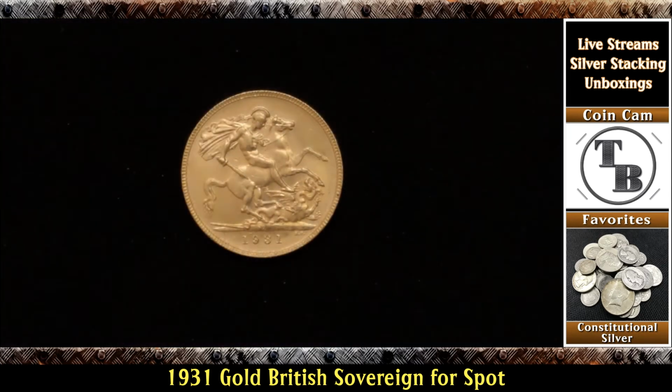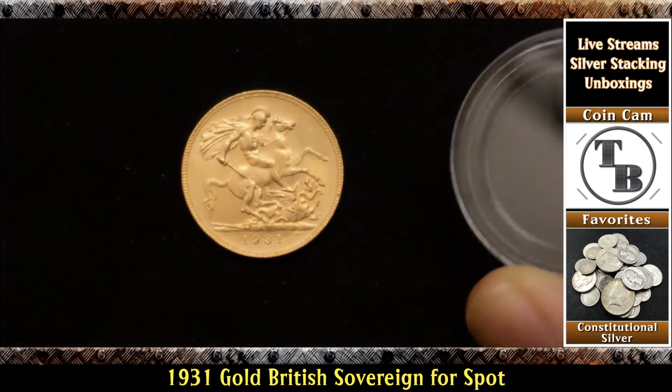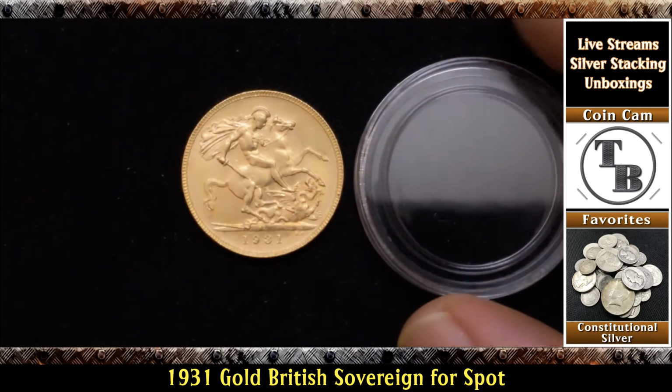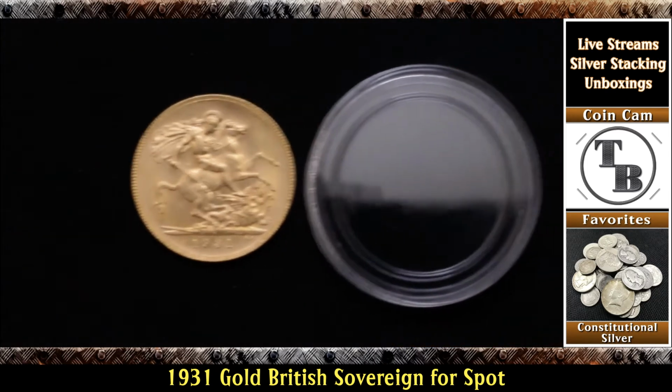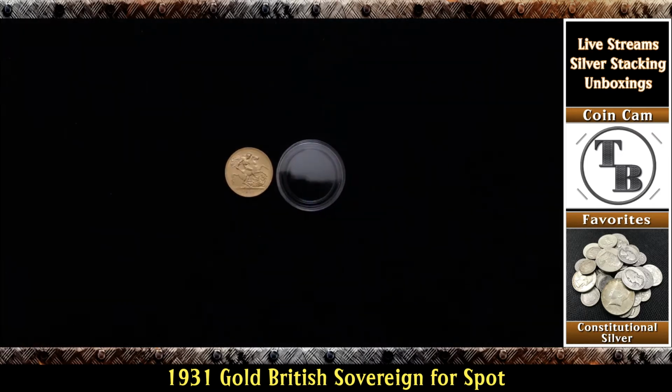Okay, so next thing I want to do is get this awesome coin into a capsule. You can see here I have a capsule. It should fit in, probably not perfectly. This capsule's made for eagles, but let me zoom back out. Let's take a look at what I have here.